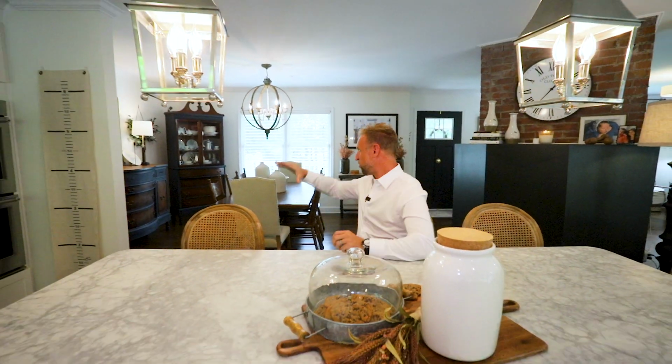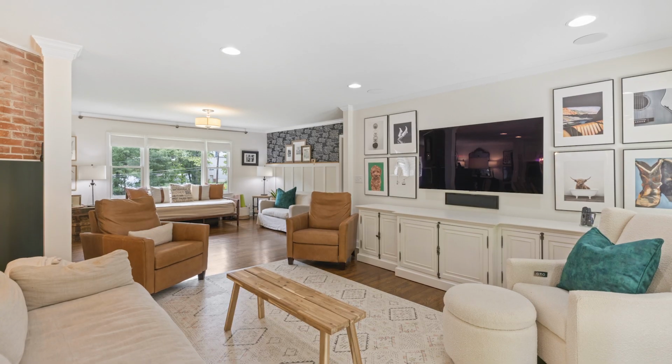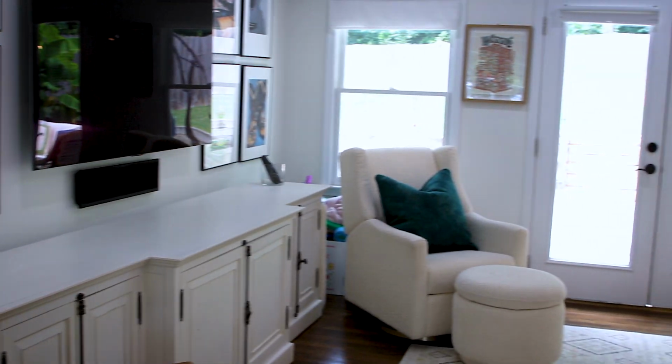Everyone can hang out here. You've got the dining room, living room, all in this open space. And now, again, right off of the kitchen, we have the living room. What you're probably going to notice is just all the natural light in this house. This is truly one of the brightest homes I've been in.